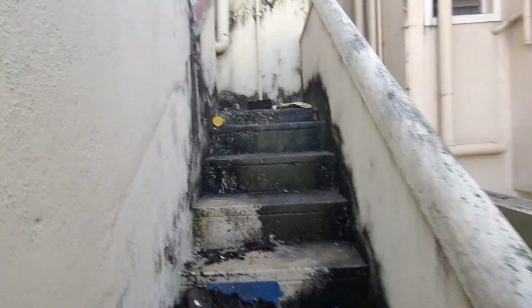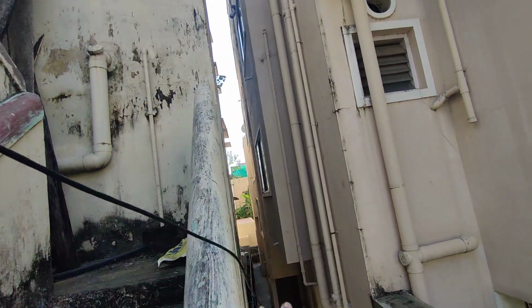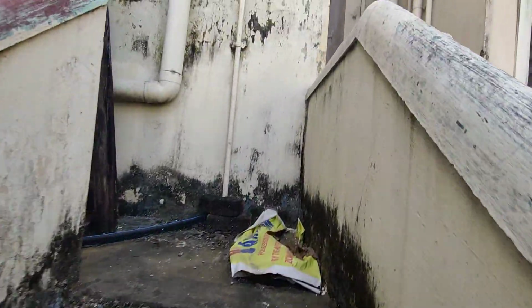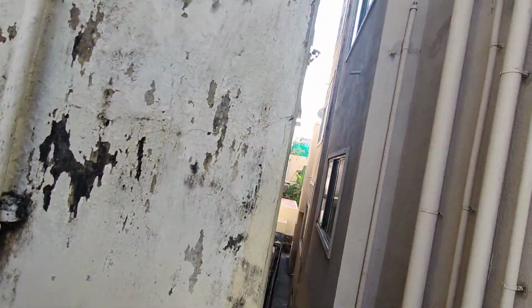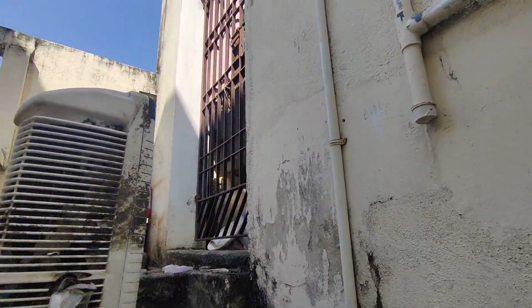As I said, it is the apartment space, so we don't have any problem for pressure. We can take it from this side, and at the back side we have 2 feet of space between the back of this building, but we can't see it right now. We can only see the terrace view.